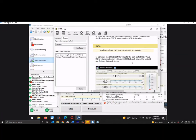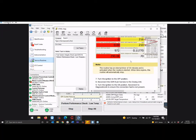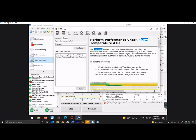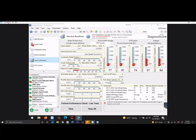It tells you how long it takes to get hot. It tells you that you should compare your inlet and outlet NOx values. They should read within 10% of each other. If they are within 10% of each other, then the NOx sensors are reading correctly. So just something to think about. Pretty neat to have that information there.